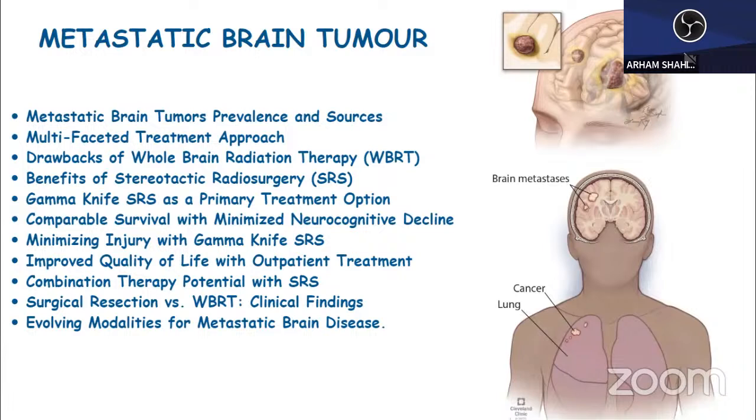Then the combination therapy potential with SRS. So SRS combined with some chemotherapy. Why doesn't chemotherapy alone work? Because this is a brain lesion, and you know that the brain has the blood-brain barrier. If the blood-brain barrier is there, the chemo drugs cannot cross it, or the whole dose cannot be transferred. So since we are treating cancer, only chemotherapy is not sufficient. So the combined effect of SRS along with chemotherapy is used here.